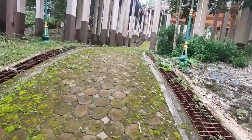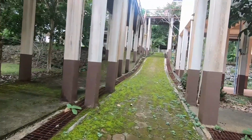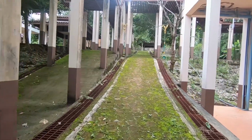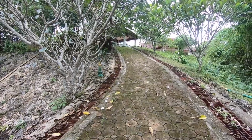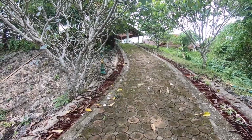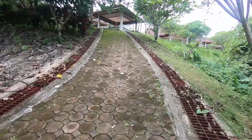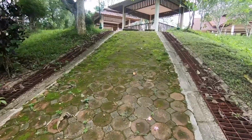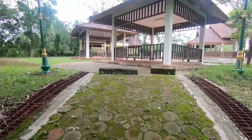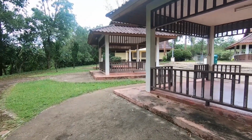You certainly won't be getting a wheelchair up these ramps anyway. This is incredibly hard. I can't believe how steep this is. I'm out of breath, I'm knackered. Okay, back to the car park.